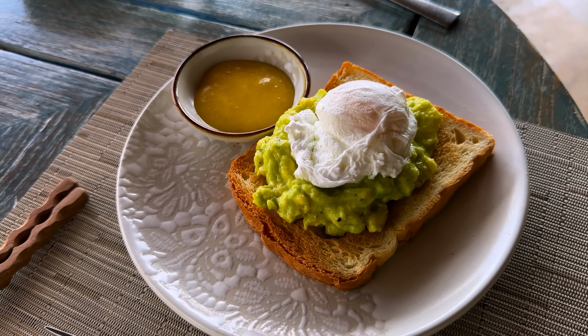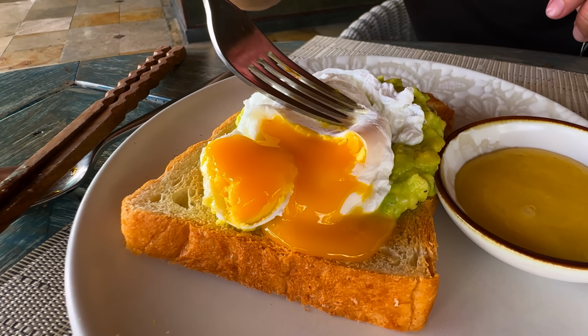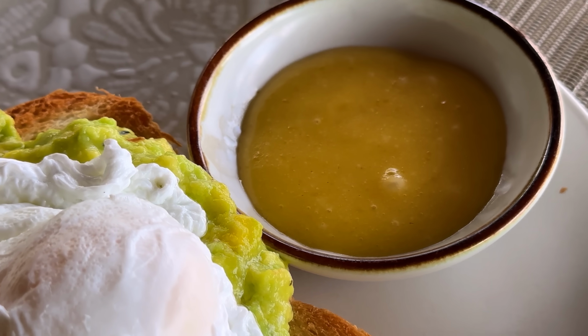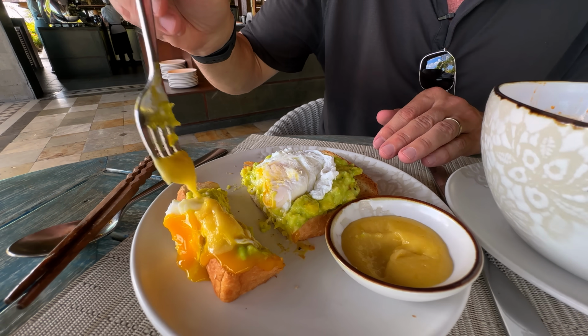Here we have the avocado with the poached egg. Oh yeah, look at that. A cascading waterfall of yolky goodness descending upon the avocado, flowing down the toast. And then there's a sauce on the side. What's that? Oh, it's like a hollandaise sauce. Oh God, this looks to die for. We're gonna put some of that rich sauce on there. Let's try it out. It's very satisfying.